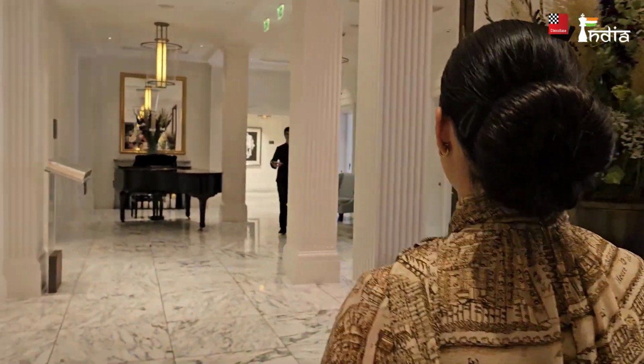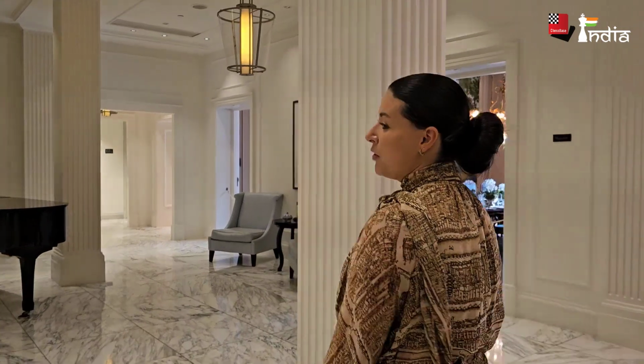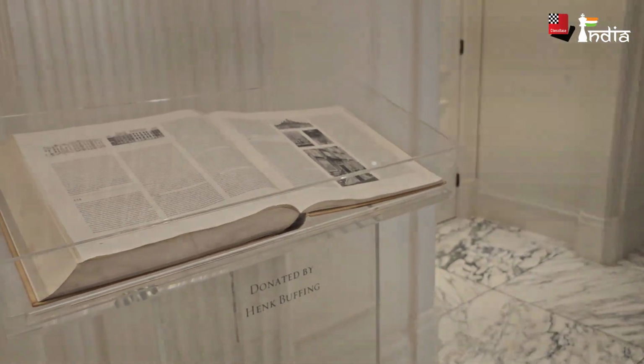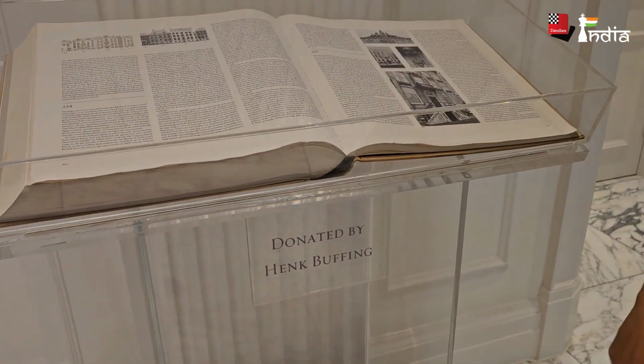And if we walk in that direction, just before where the big chess event is happening, we have our Monumental Room. Okay, what about this book here? This book is actually gifted by Mr. Griffin. He is an Amsterdam citizen, and he wanted to give us this because it's filled with the history of our property and of the houses that we're currently situated in.